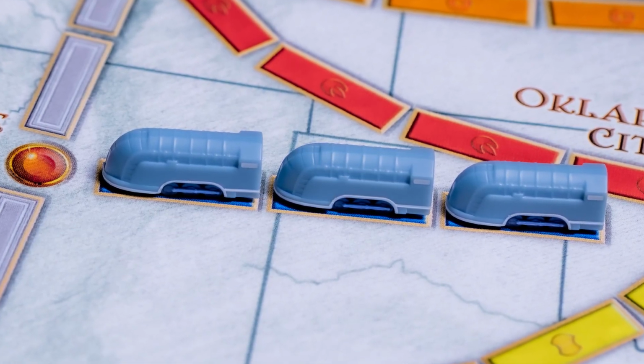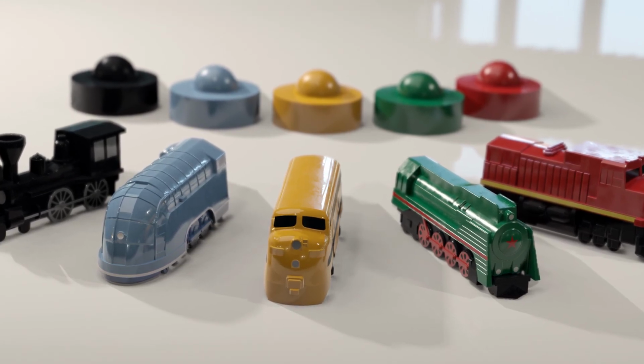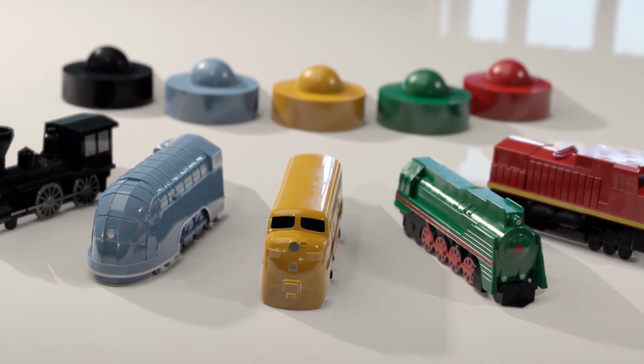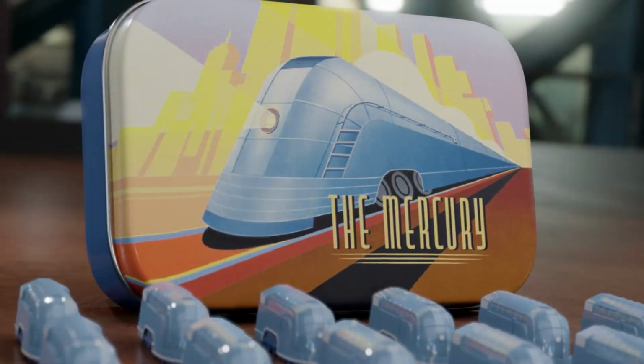Now these trains can be used with any train game out here. You can use them as worker tokens, you can use them on your player boards, or you can use them as an actual tin like you'd find in the Ticket to Ride special editions. Now I have one in front of me, and this is a tin of the Mercury. This was an actual train that they've chosen to model their molds after, and you'll see some on display here.